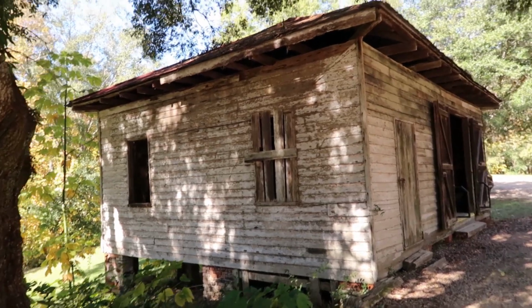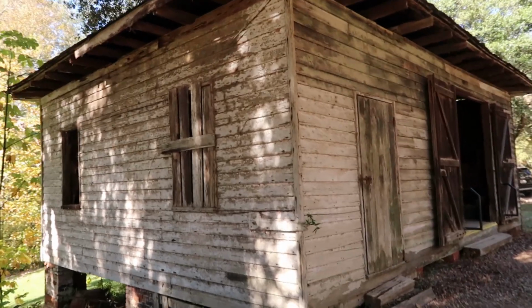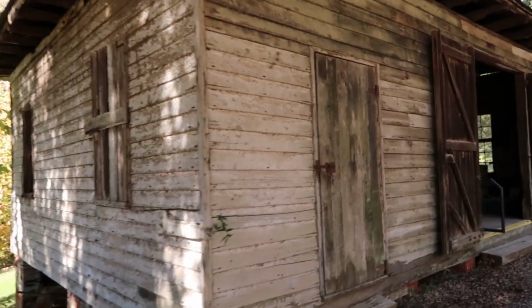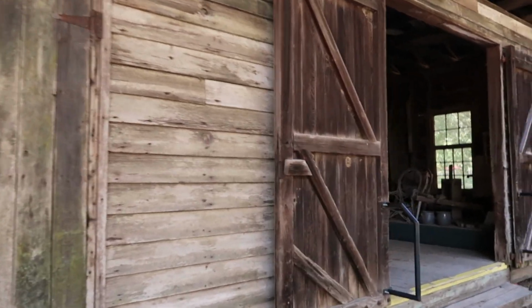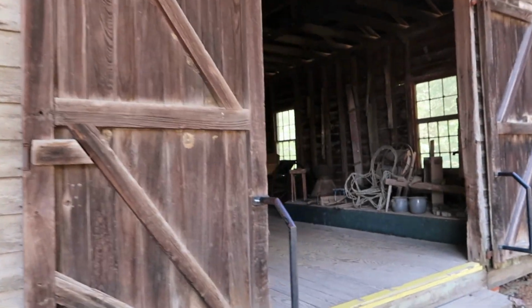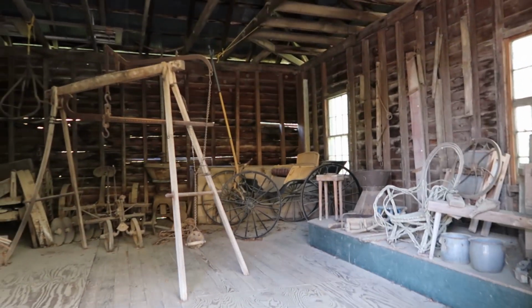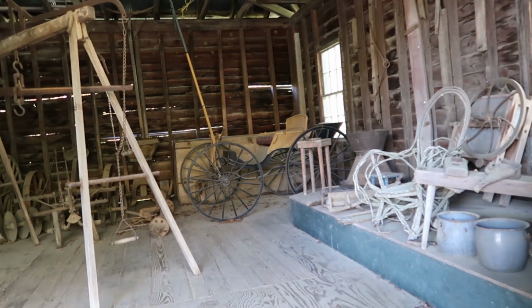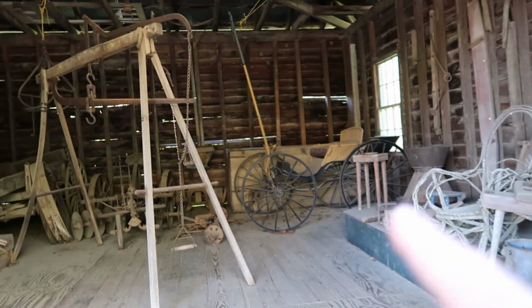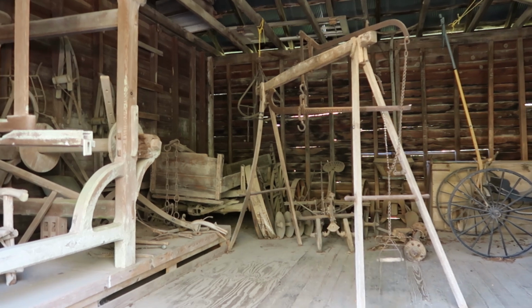There's a little support building kind of in the back. I think it was just a shed or a barn or something like that. I don't think anybody lived in here. They might say something about it when we do the tour, but you can see inside there. And look at that. They have all kind of stuff stored out here. They got some furniture and a buggy. There's some farm implements back there.